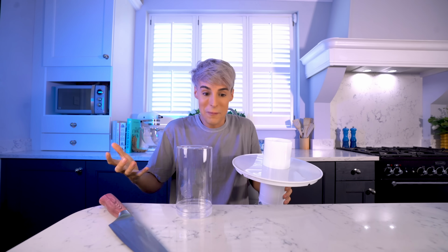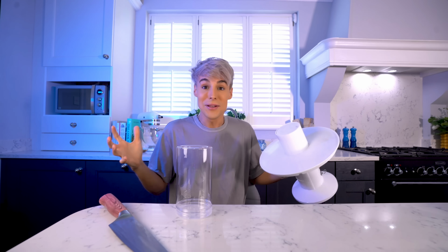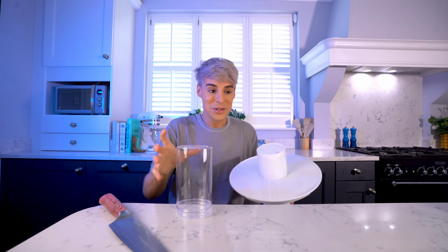It's genius! This needs to be the standard for the birthday cake industry. It's beautiful. It's everything I've always wanted from a cake.